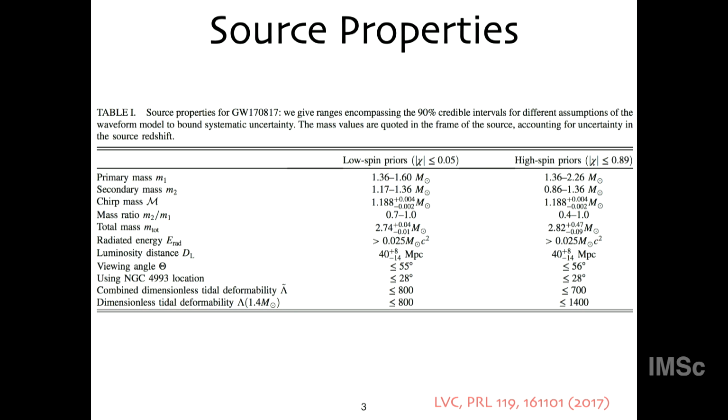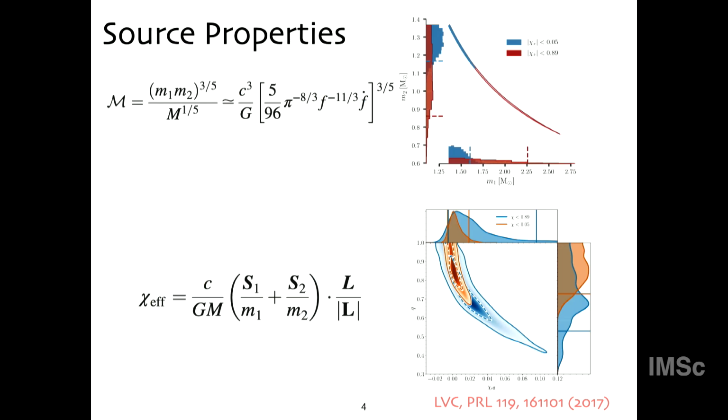Although tidal deformability is also expected to be correlated with the spins, and that is the effect that we see here, that it is slightly changing when we go ahead, it's not the only measure. There are multiple ways in which we try to constrain this deformation of neutron stars, and we will see one by one how it goes. Right, so this is essentially what I discussed.